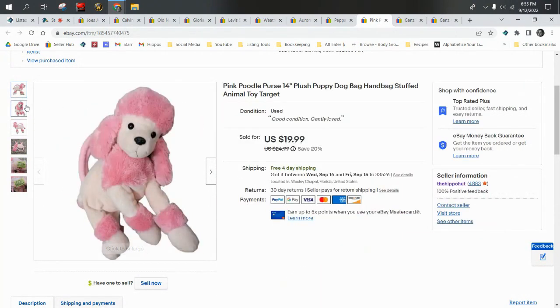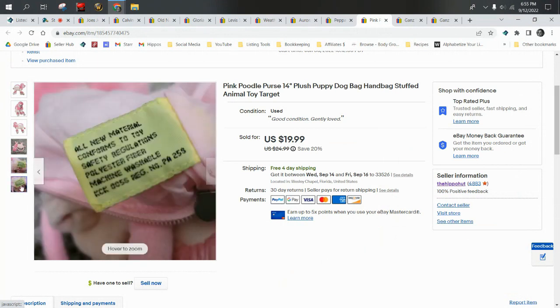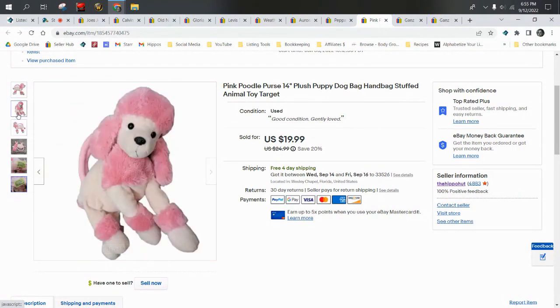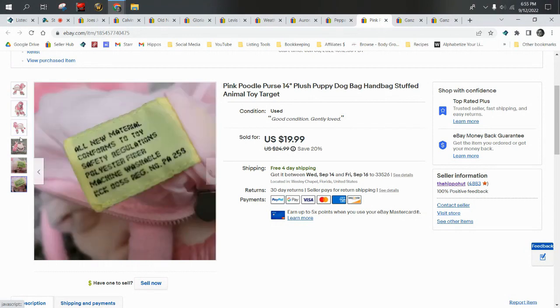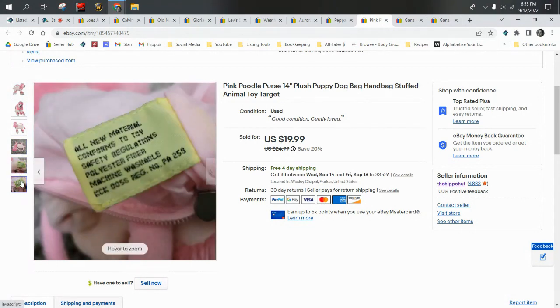Okay. Pink Poodle purse. This just came out of a wholesale lot I got a couple months ago. I showed you guys from my pal up in Indiana that goes to the bins, and I pay her to source these for me and mail them. This is a cute purse. It's Target brand though, you guys. I love selling plush from stores like Target, Walgreens, Walmart. Some of the holiday ones, some of the special ones like this, they can go for a lot.